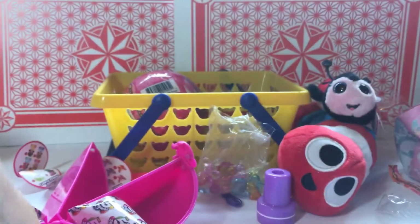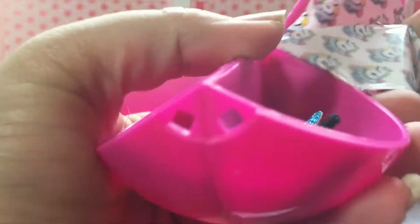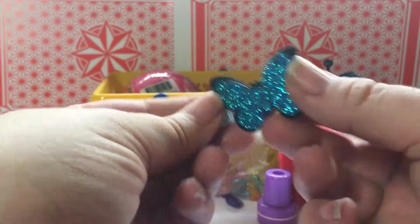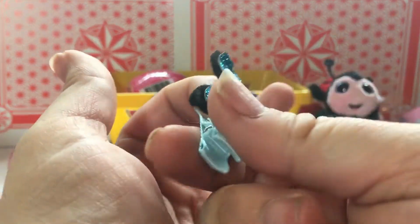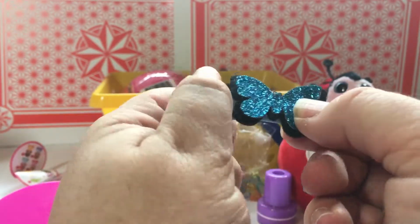But kids like them. All right, last chocolate orange segment. Okay, we have a little bow. A little bow, a glittery butterfly bow. Well, I have to say, this is much better than the bow I got out of a previous blind bag thing that was absolutely rubbish.